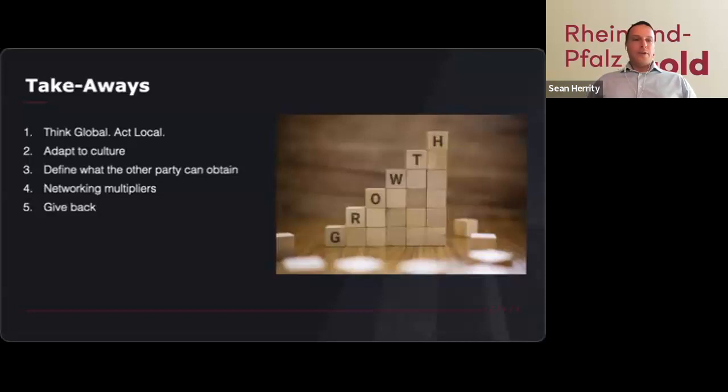And I think what we covered on some of the earlier slides, what really matters, define what the other party can obtain, what they can get from you, and what really matters to them. We talked about in the previous slide, networking multipliers, trying to find how to multiply vertically and also horizontally your contact network, which may be in industry sectors or government, nonprofit sectors as well. I've also found fantastic networking opportunities through the World Affairs Councils that have different regional offices, for example, in Austin, in Dallas, and in Columbia, South Carolina.